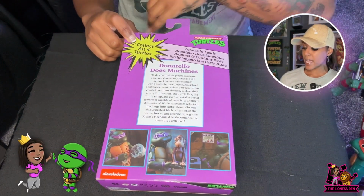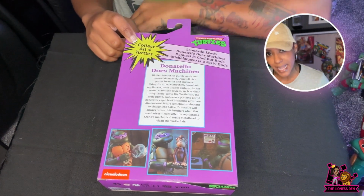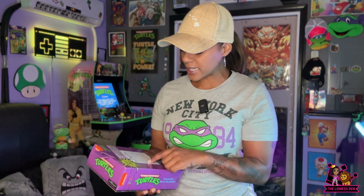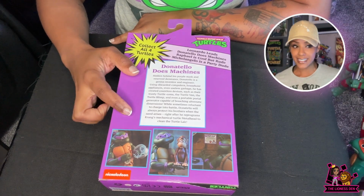It says hidden behind his purple mask, which is adorable, and reserved demeanor, which is why he's so damn sexy. He's reserved, he's humble, he's quiet. He'll show you when it's time, but it's not necessarily to show all this aggression like Raphael. But anyways, it doesn't say all that.